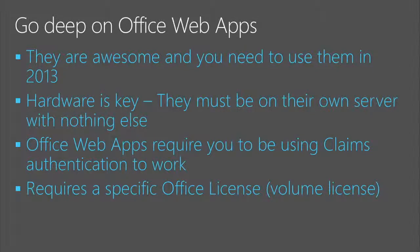Yep. We talked about the Office web apps. Again, you want them. Another change from the 2010 Office web apps is that with the 2013 Office web apps, they're on their own server and a bunch of different services can consume them. SharePoint can, Exchange can. If you've got the Outlook Anywhere web client, it can use the Office web apps.